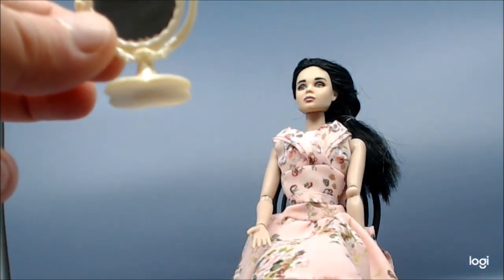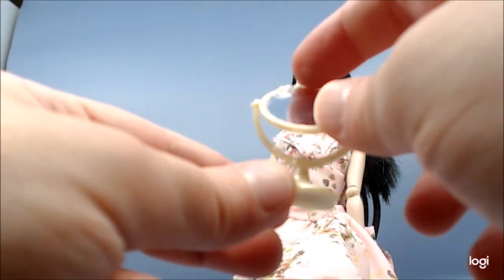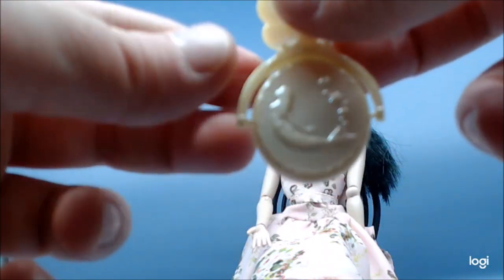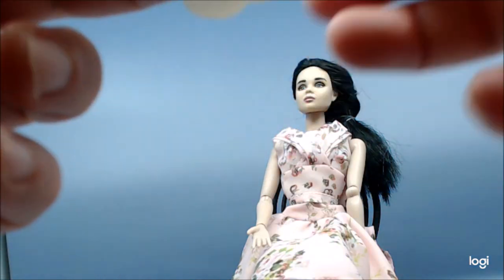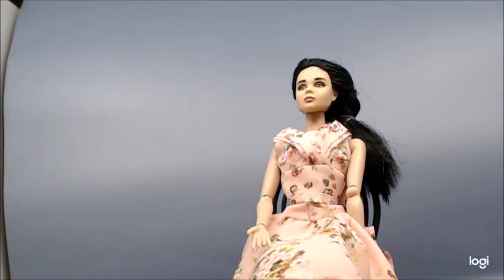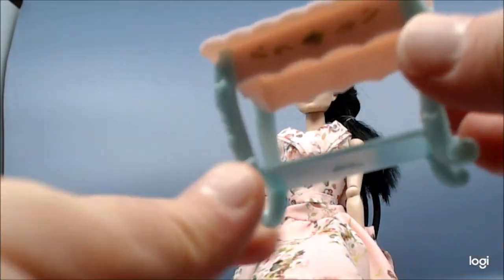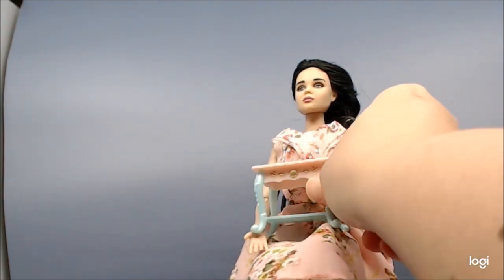There is this lovely cream-colored mirror, which, again, it does move. I did have to put the sticker on it. The back is a mermaid. Maybe they should have held this until the Little Mermaid movie came out. I don't know. Little table, very little. Almost works as like a lap desk.